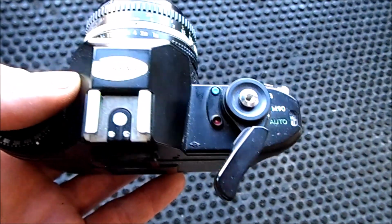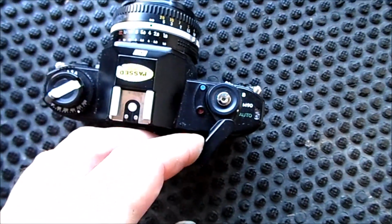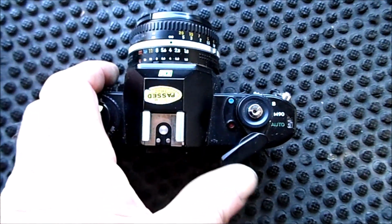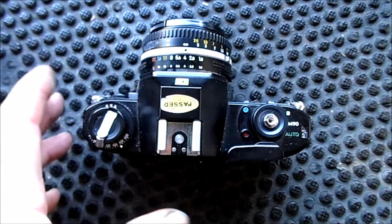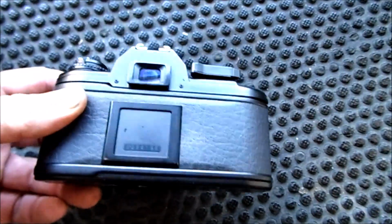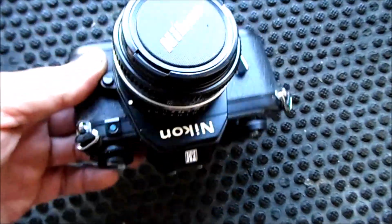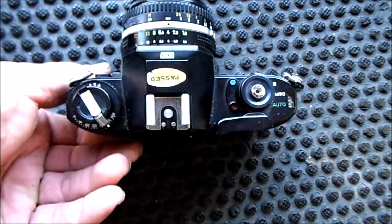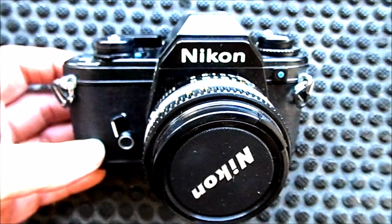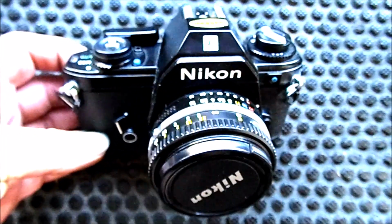Maybe I should have looked at it harder, because this being out like that, something seems kind of, I don't know, it doesn't seem right. I don't know if it works. I know I used to use a Nikon similar to this, but it was like a 1980 model. So I'll have to do a little bit more investigating to make sure this one even works. But for $5, I thought it was a gamble that was worth taking.